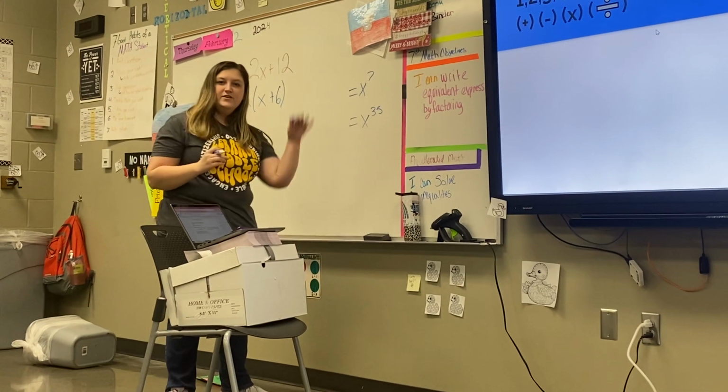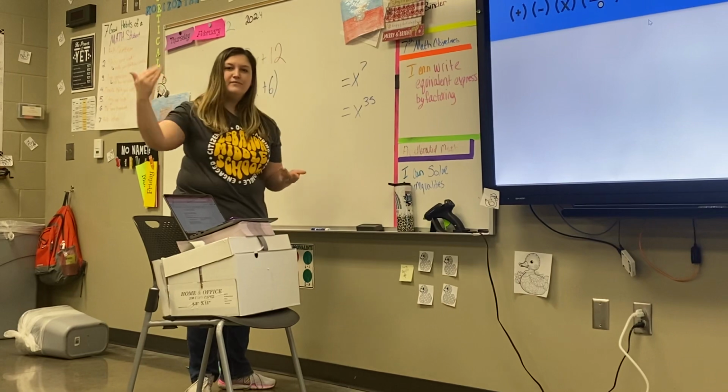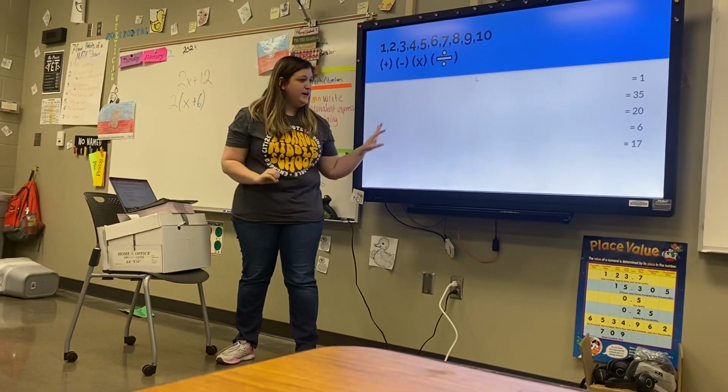So this is something that can be used in multiple grade levels for multiple different tasks, for multiple different meanings, which is what's really awesome. So I really like puzzles like this.